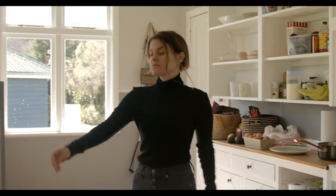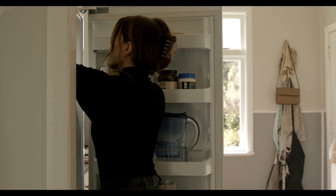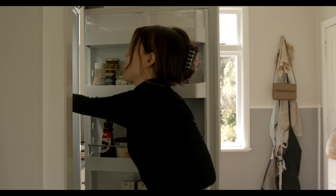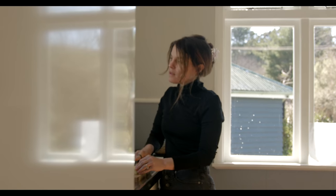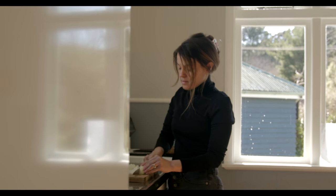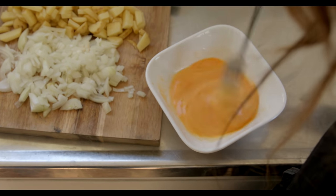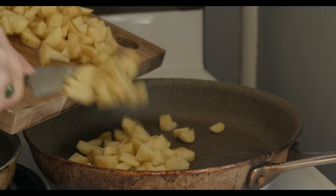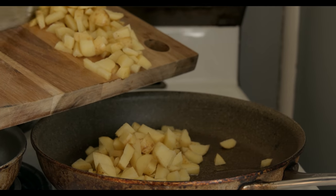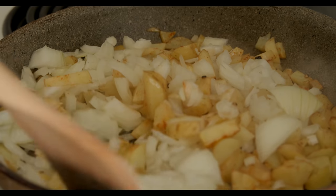Now it's time to get into the kitchen. Human beings are creatures of habit, and I am no exception to this rule. I go through phases of eating the same thing for breakfast all the time, and lately I've been all about a breakfast wrap. I dice some onions and potatoes, then I scramble some eggs, and I throw them all into a pan.